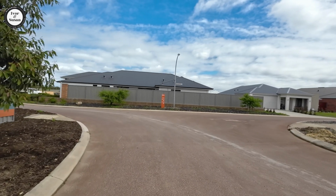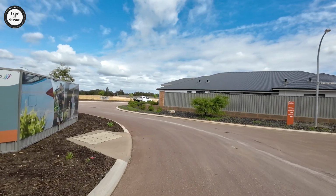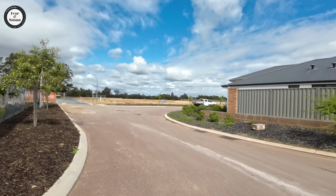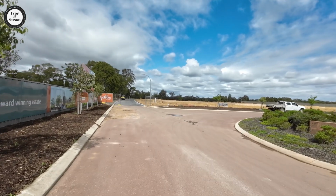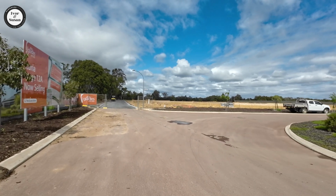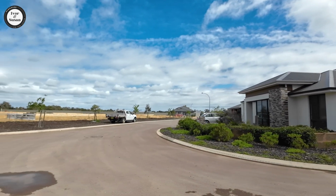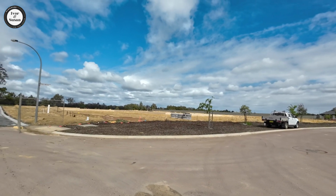Now there's a few blocks over here, what we found, blocks of vacant blocks, and they are for sale. Well, there's going to be a lot for sale because there's a lot of vacant land in this area, and I'm sure all that'll be developed. We just drove around where, shall I say, the old Byford area is, and there's a lot of vacant land out there. So I would think the owners of that land would be selling up shortly, and developers will snap it up.